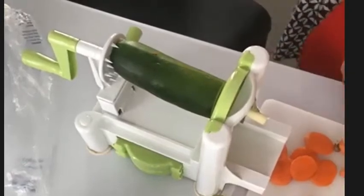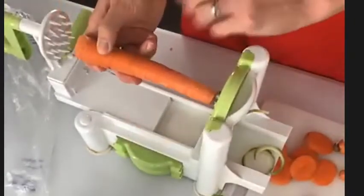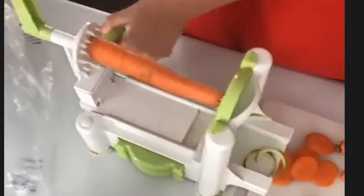And you can actually spiralize carrots as well. We can see how well it works. But people spiralize all kinds of things. And I got this at Aldi. They have them at different times throughout the year for about $10, maybe $12.